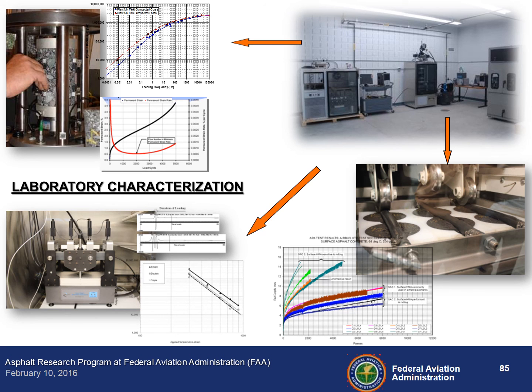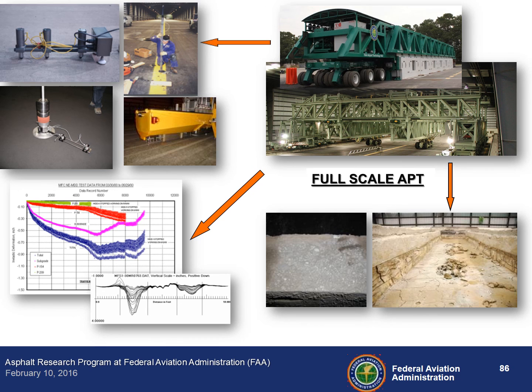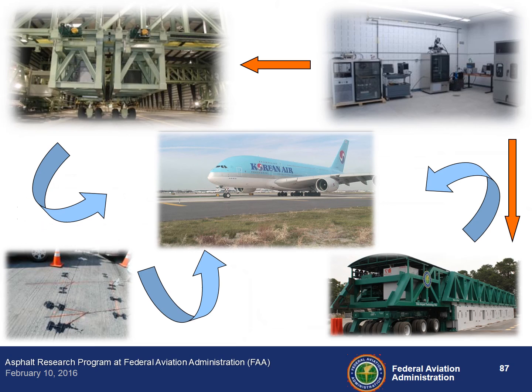And the idea is to develop performance models based on the lab tests, and develop performance models based on the full-scale tests, relate them, and also the information that we collect from our field projects, so that we can come up with a design procedure that can handle the aircraft traffic of today and tomorrow in a safe and efficient way.